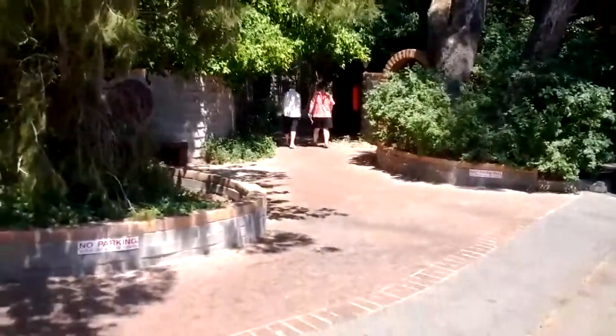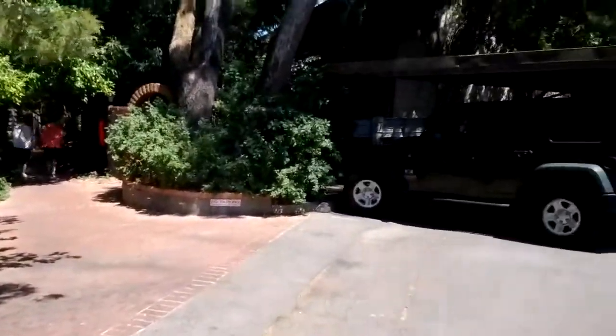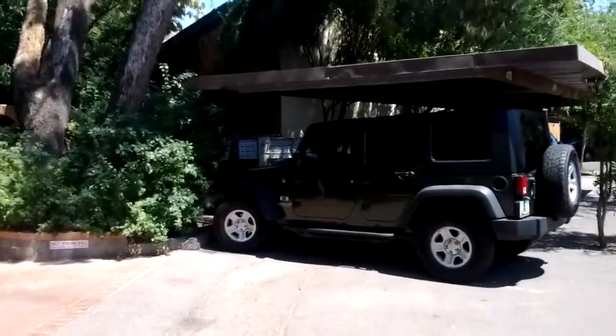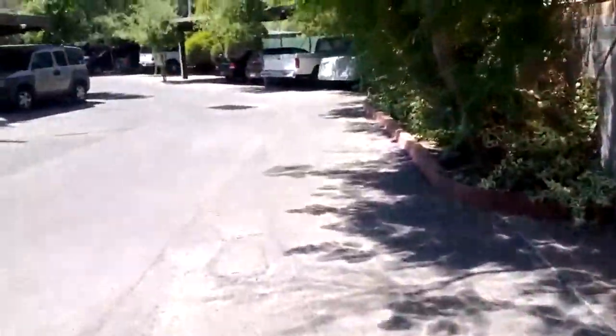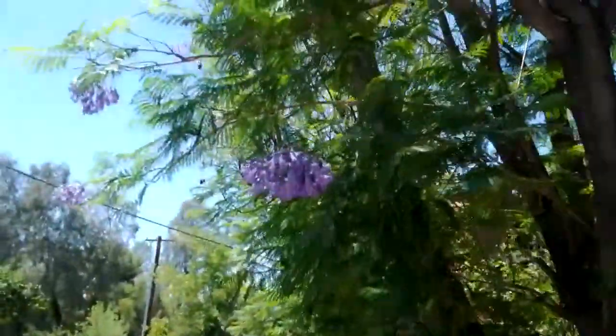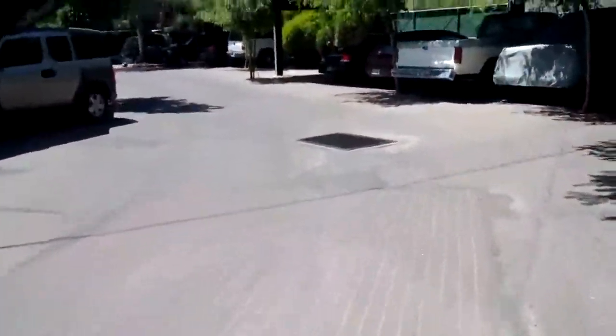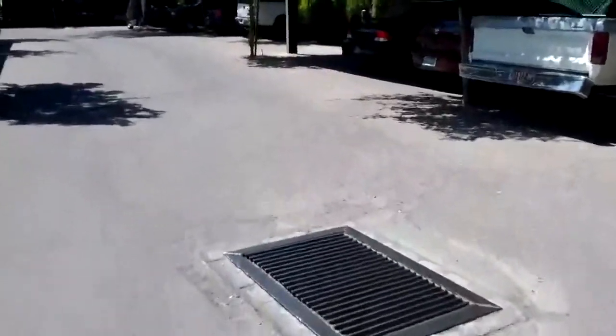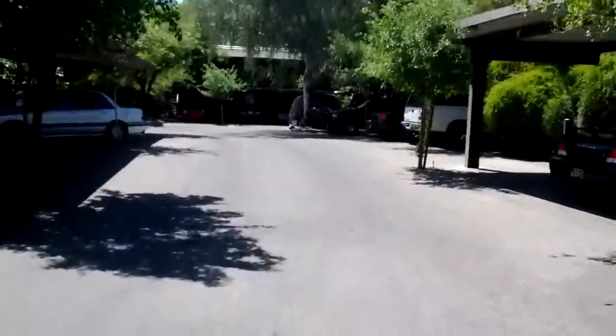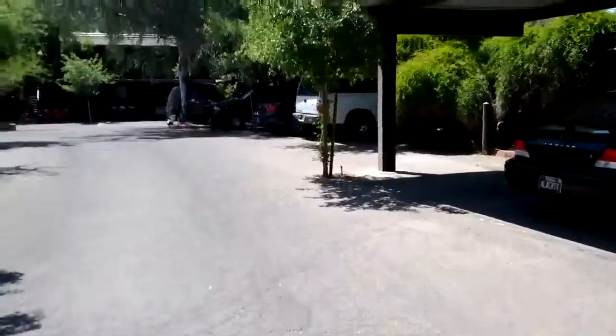Okay, we just came from where those ladies are walking, and in front of the Jeep is actually where your mailboxes are. Okay, now we're gonna see if we can find the pool. Ooh, that's pretty. The pool is the quest. This may be a long video, but it's social cam, so it doesn't matter how long the video is.